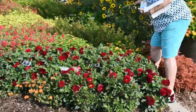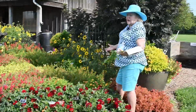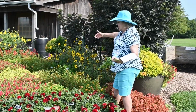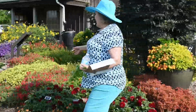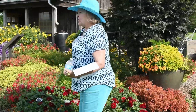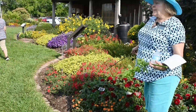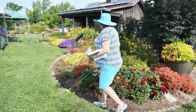Anyway, so this plant is fabulous. Put it in a pot near your porch or someplace so you can see the hummingbirds come in on it. We really liked it. Now, I have not seen the hummingbirds come to this, so I'm not sure. The other cuphea, it's a different form.